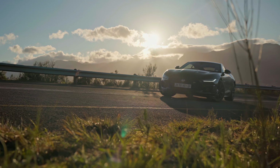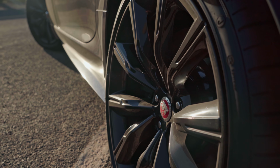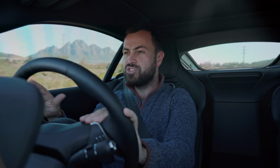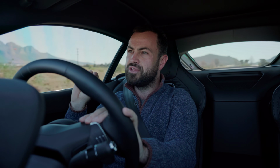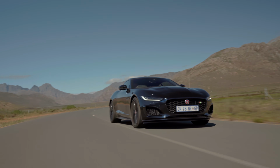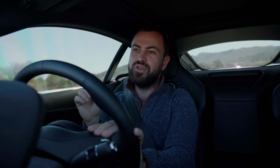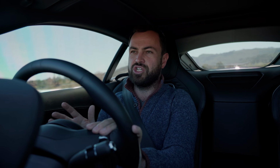The first time I drove the F-Type, the first one, a good couple of years ago, I remember thinking, wow, small sports car, big V8 engine, amazing sound, incredibly beautiful. And they've managed to retain all of that. But I also remember thinking at the time that the V6, even though it was less powerful, was actually a better driver's car than the V8. I think having less weight over the front axle made it feel a bit more dynamic, a bit more involving, a bit easier to chuck around.